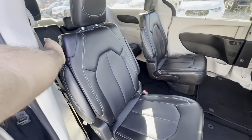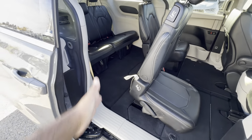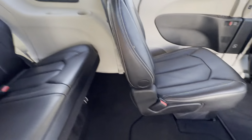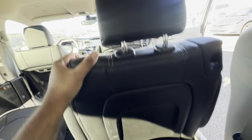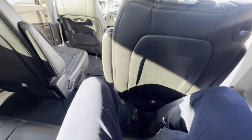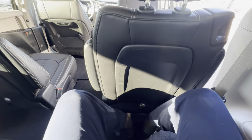Also, to get into the third row, you pull this little lever, that comes forward, and now you have a very generous walkway. So I'm around 6 feet tall and 215 pounds. Just to show you, I have very long legs as well. I fit just fine. Lots of space to tuck my feet under the second row.